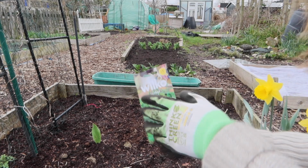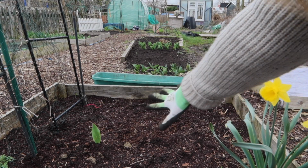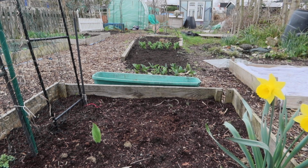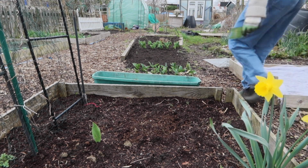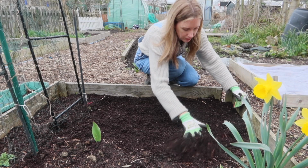Right, we're going to whack in our rocket now, and the wild rocket, and we're going to do it over here. I think this is a good place. This has been mulched quite recently as well, so it should be alright. Oh my god!